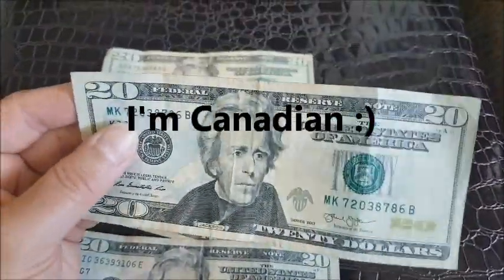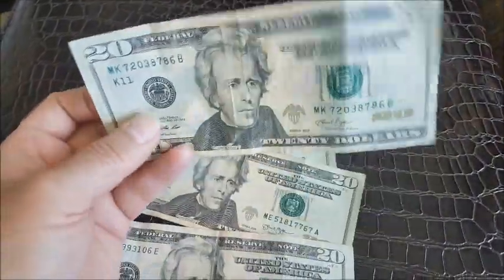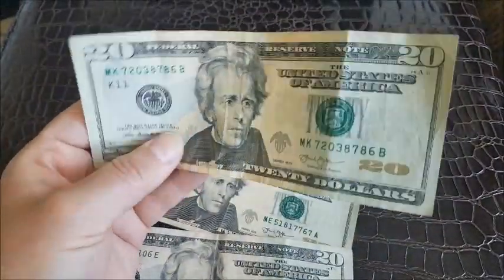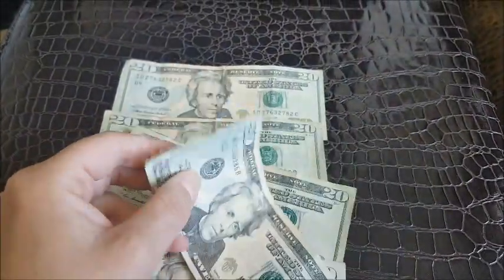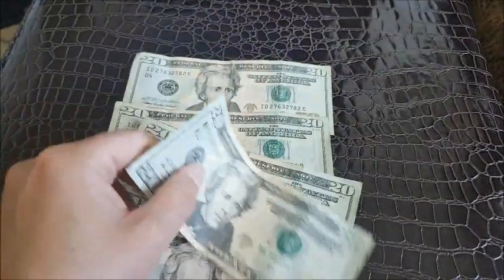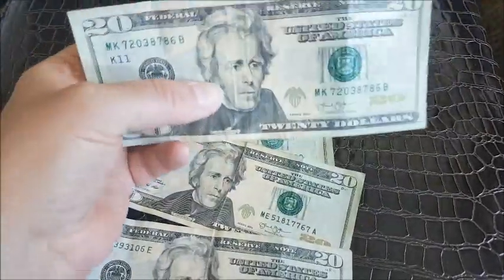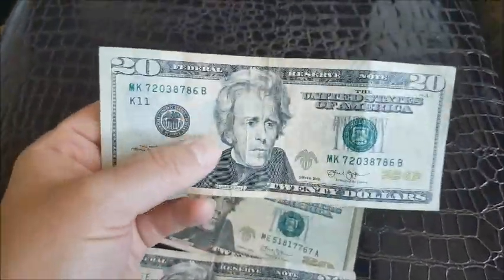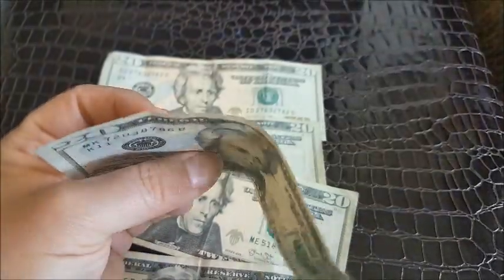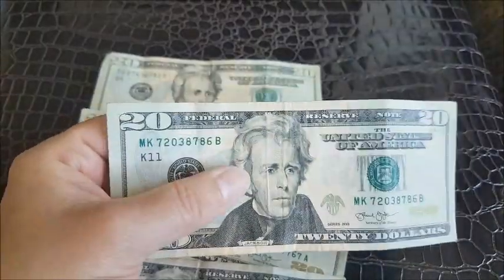Hey guys, it's Brenda from my Reborns Cradle, and this is American money, which I'm sure all of you have seen and felt before. But for a Canadian like myself, I've never seen this. Well, I think I have, but it's been many years since like 1980 something. I did go to the States on a trip when I was a kid. But this money seems so skinny and feels very different.